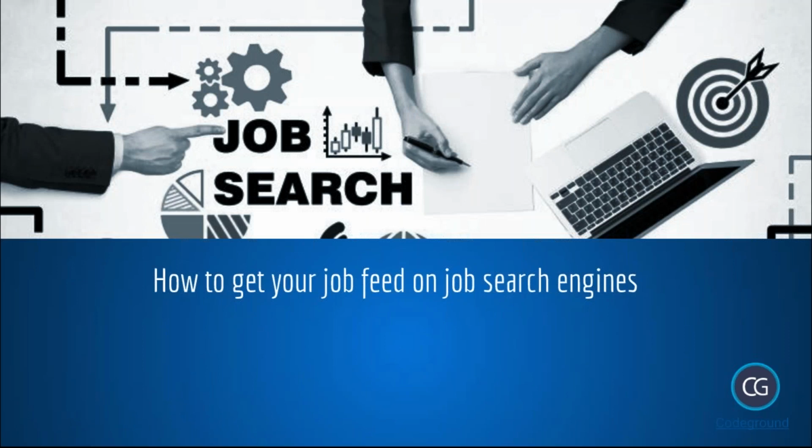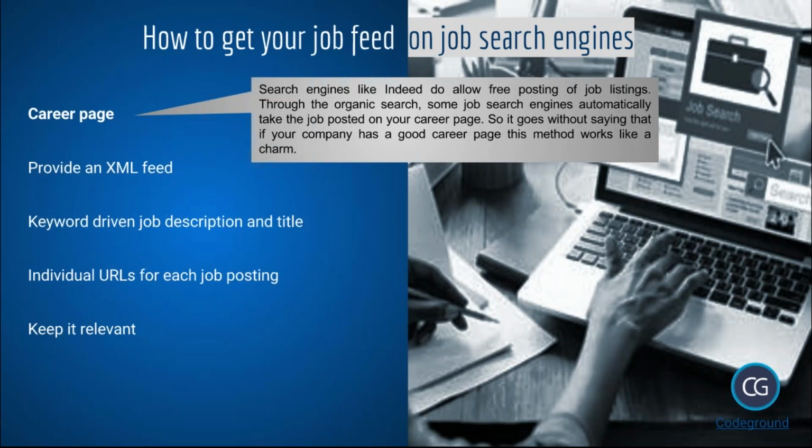So, how to get your job feed on job search engines. The idea of any job posting is to attract relevant talent that is skilled and efficient. Therefore, if no one sees it, it's going to become redundant. Job search engines are very popular among candidates, and so recruiters should ensure that their job listings are made visible to them. So here are a few tips that you can follow.